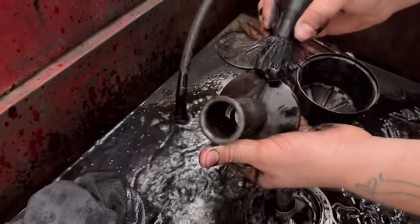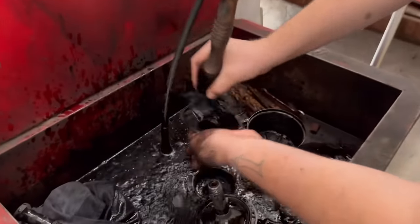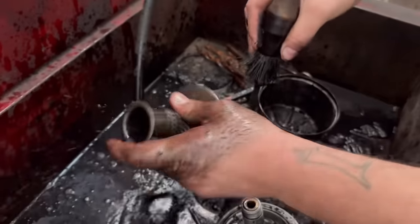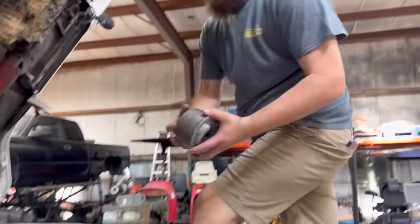About time to get our parts washer clean again too, huh? Yeah. That's right. We got all this stuff broke loose, cleaned it up with some brake clean. Be looking brand new and clean again. Just like that, guys, our centrifuge is all clean, put back together.